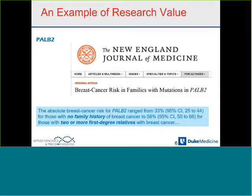And then on the research perspective, there's this idea of PALB2. So we all know about BRCA1 and 2. They have very high penetrance. There's a very strong risk for breast cancer and ovarian cancer with those mutations, as well as some other cancers. But it didn't explain very much of the breast cancer that was occurring in people with bad family histories.